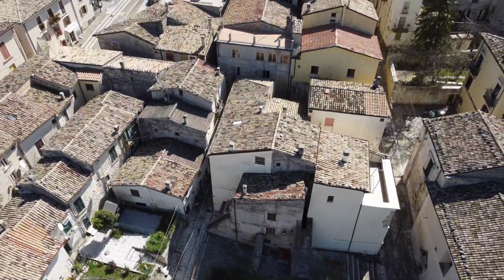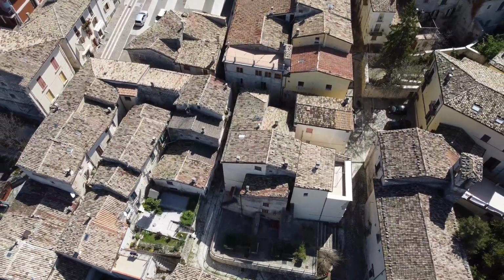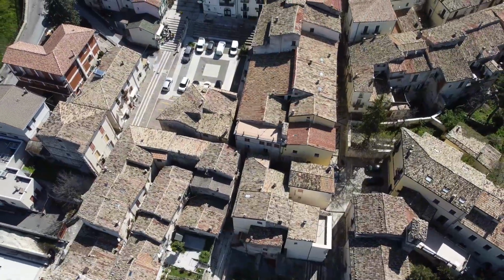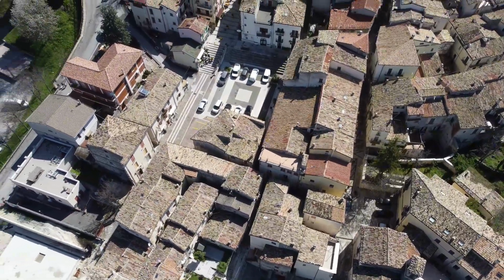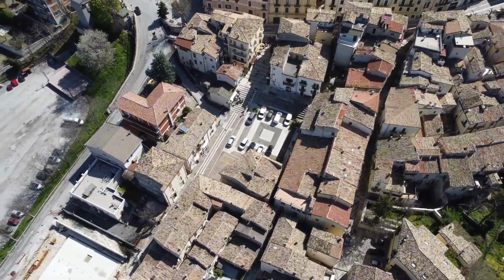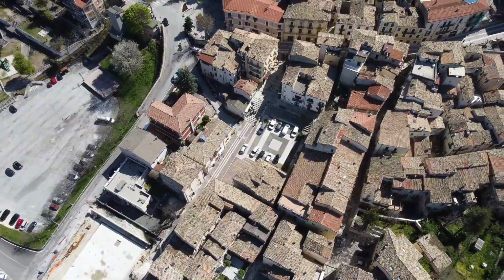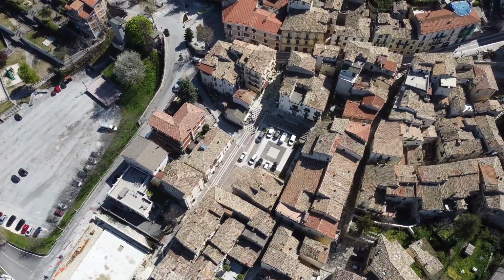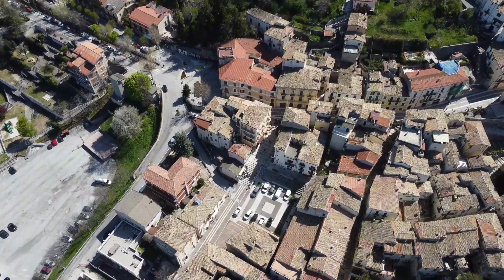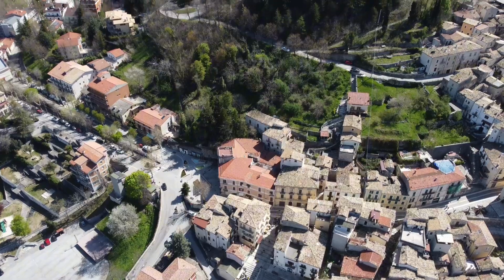So here we go. This is the aerial footage of the area, and you can see the square where we started the video in the middle of the screen at the moment. And the asking price for this property is 24,000 euros. So overall, this is a very good property, but I would only recommend this property for people that are kind of looking for a project or a second home, or maybe a holiday home or something like that. The town is actually very nice.